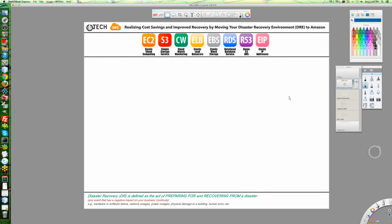So starting on the left, we have EC2, and EC2 stands for Elastic Cloud Computing, and these are your virtual instances. So when you think of AWS EC2, think of virtualized servers or computing power. Okay, when you look at S3, this is your storage, and there's multiple mechanisms of storage in Amazon. So keep in mind that for the purposes of this webinar, we are simplifying so we don't try to boil the ocean all in 1 hour.